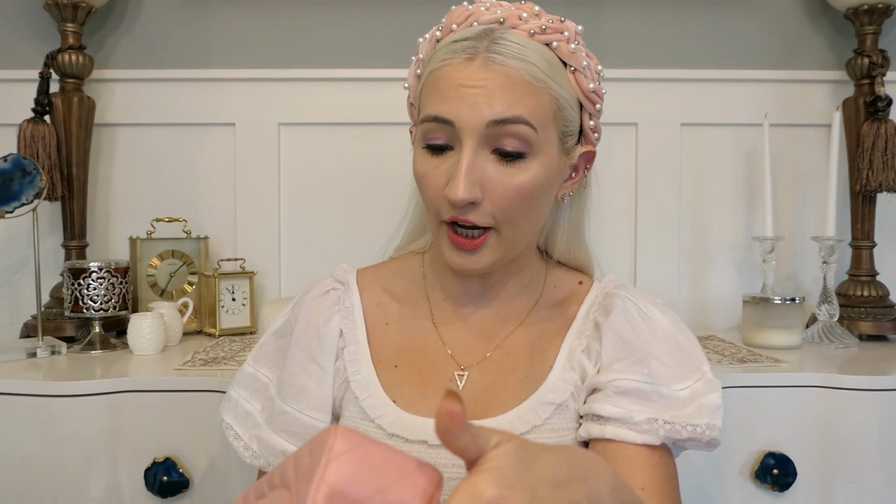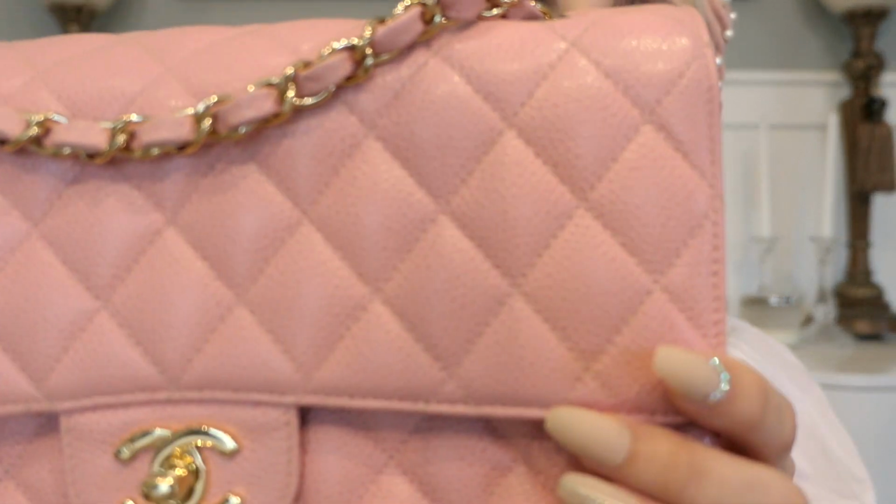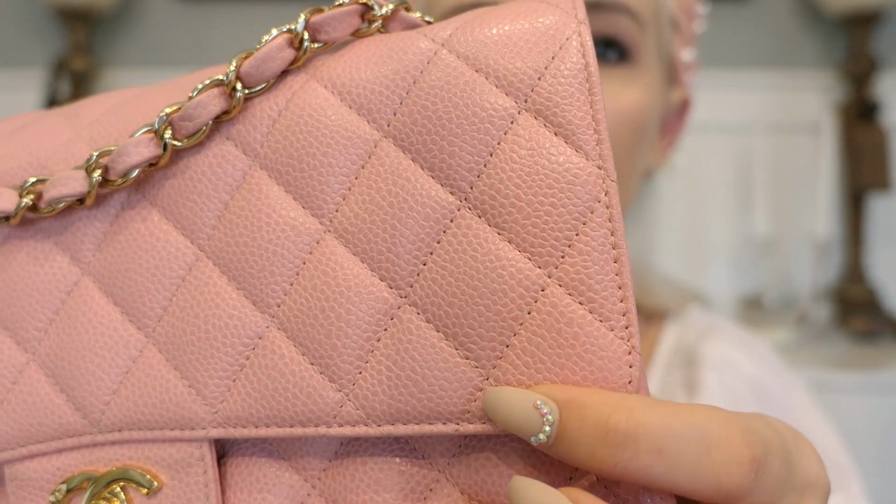It's in such good condition. You can tell the caviar is slightly depleted. You can tell this is a vintage condition rather than a new condition, but for 2004 and the year is 2019 now, this is great condition. It has the pocket on the back. You can open it up like this.